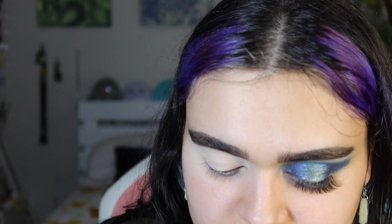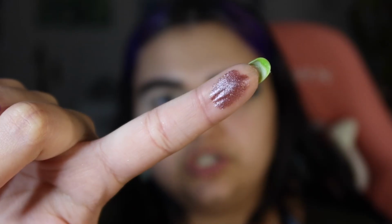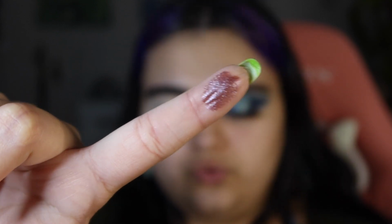I believe Drew put these colors together for a reason. So for this look, I'm going to take the shade Gertie. Gertie is the character Drew Barrymore plays in the movie. These shades are so buttery soft and so metallic. Very good quality on this.